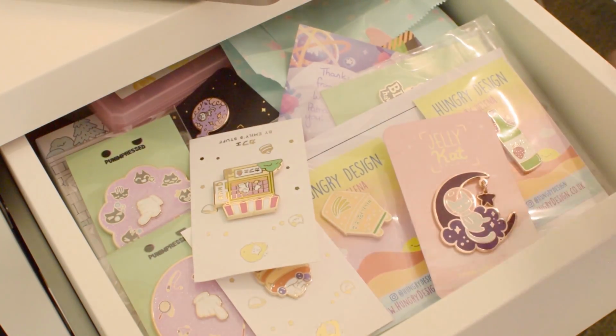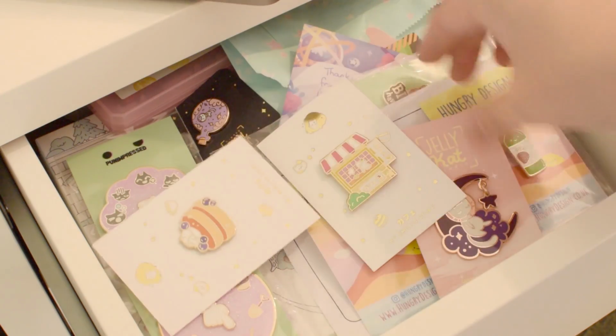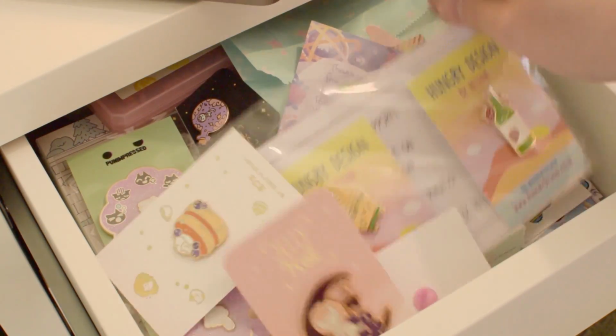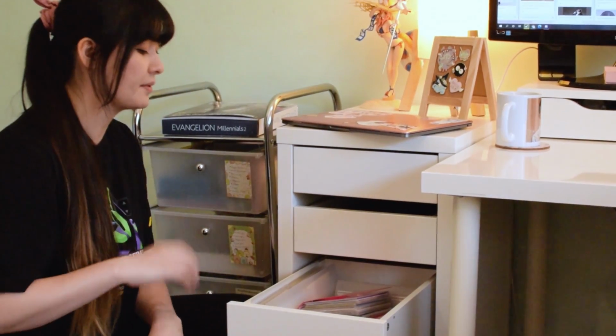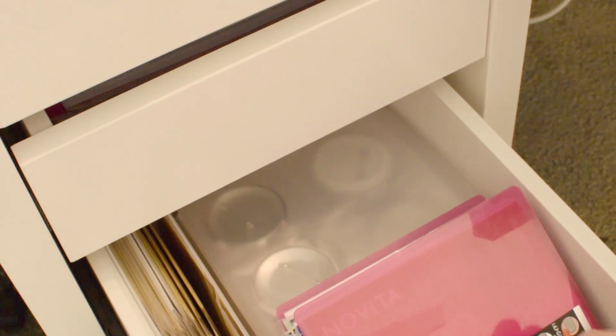In this drawer, I like to keep the pins that I just received because I like to shout them out in videos and show everyone. In the next drawer, I have some notebooks for work. I am working from home at the moment. In this drawer, I keep some of my storage for all my weeb stuff.